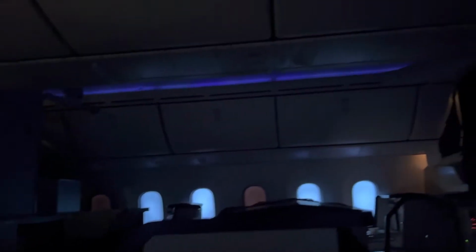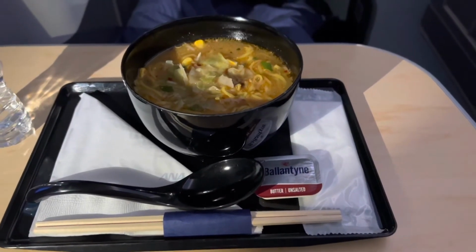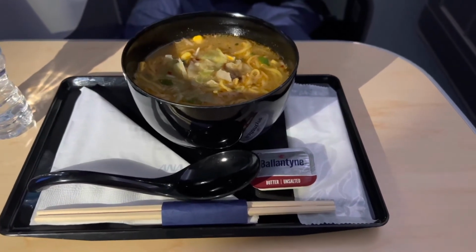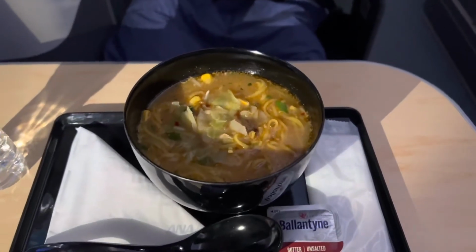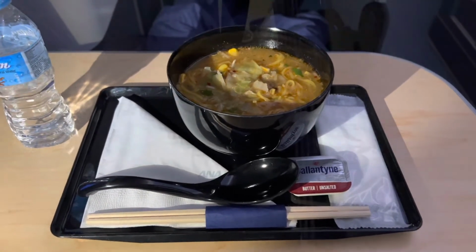Alright, after getting about maybe 3 to 4 hours of sleep, probably 3, I was still quite hungry. So, I decided to get myself the Ippudo ramen, which I will say is probably one of the best dishes I've had on an airplane, especially considering that this was supposed to be a snack. I would 100% recommend this dish if you are on an ANA business class flight.